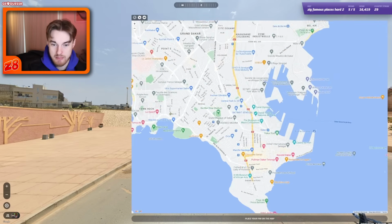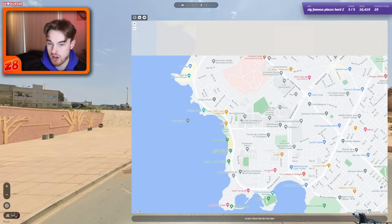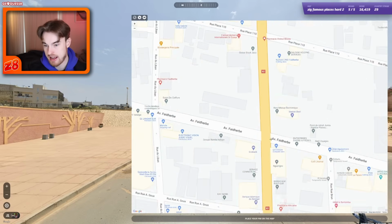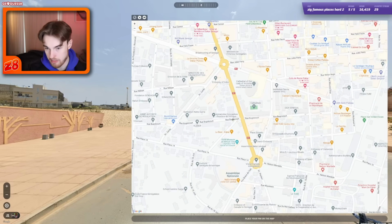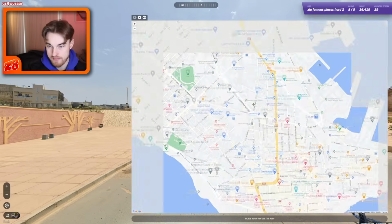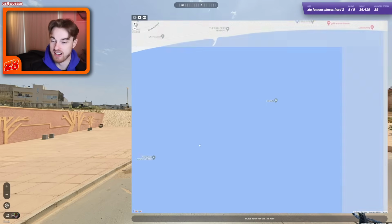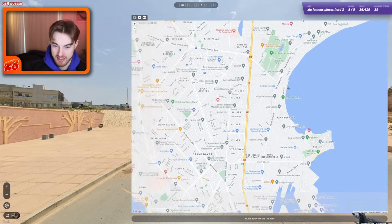I mean, there's a lot of roundabouts in Dakar, it would seem, but probably not that many that we couldn't scan. And we do have some kind of a bridge. That is a bridge happening here, I assume. In Africa, oftentimes you get misplaced icons, so it's kind of funny, whatever these ones are, these businesses out in the middle of the ocean.